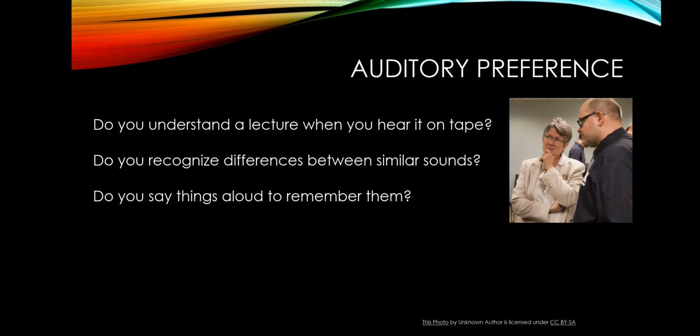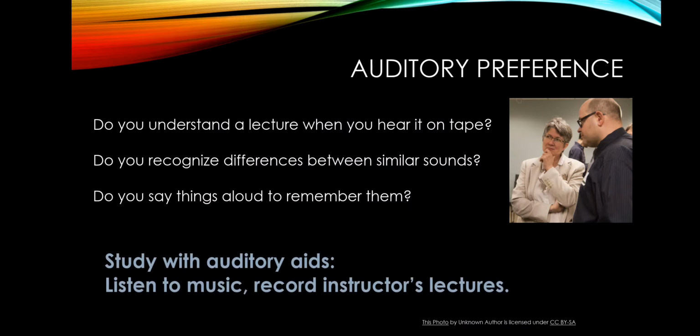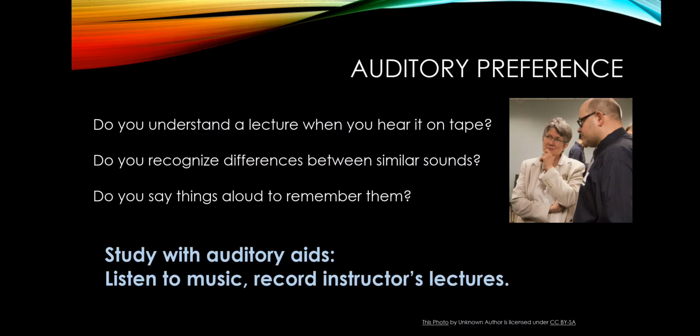Do you have an auditory preference? Do you love hearing stories, listening to YouTube videos? Do you retain the information if your instructor is speaking? If so, you may have an auditory preference. Try listening to music while you study or record the instructor's lectures, with permission, of course.